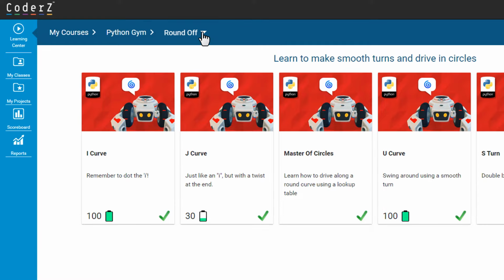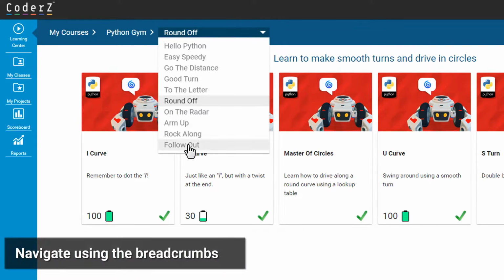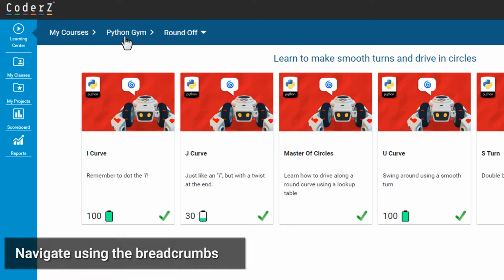Want to navigate between courses? The breadcrumbs and drop-down menu at the top let you move to other packs and courses.